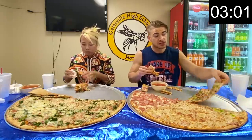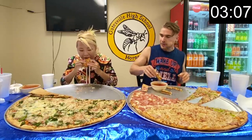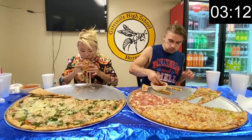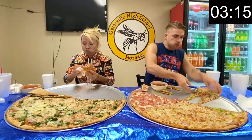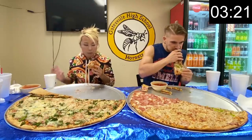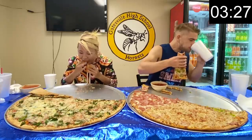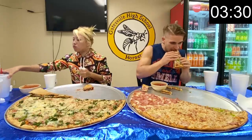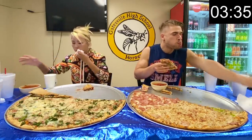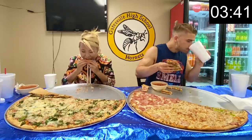About 3 minutes in, tastes really good. Cooked perfectly, no complaints. How's the Raina? And they both got some marinara to dip.